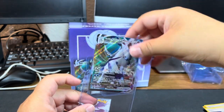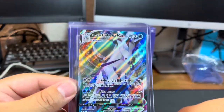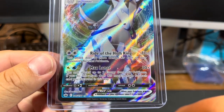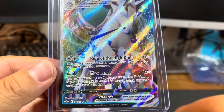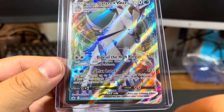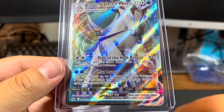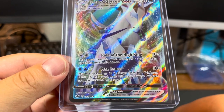What is its move, though? Ooh, that's kind of stuck there. Ice Rider Calyrex VMAX, Rider of the High King, 10 damage, 30 more damage to each of your opponent's bench Pokemon. Ooh, 30 damage, that's kind of nice. Max Lands: you may discard up to 2 energy from this Pokemon. If you do, this attack does 120 more damage for each card you discard in this way. Wow.